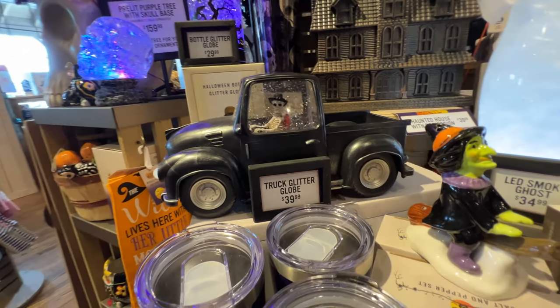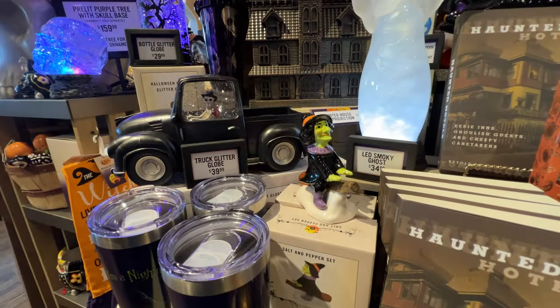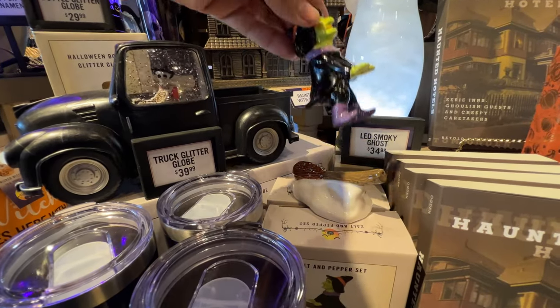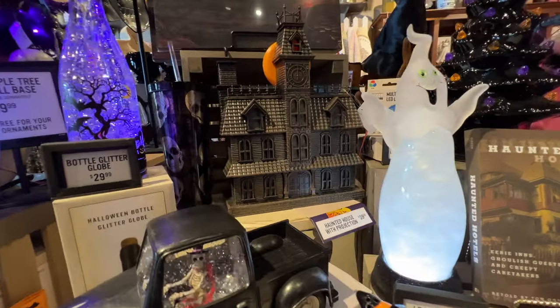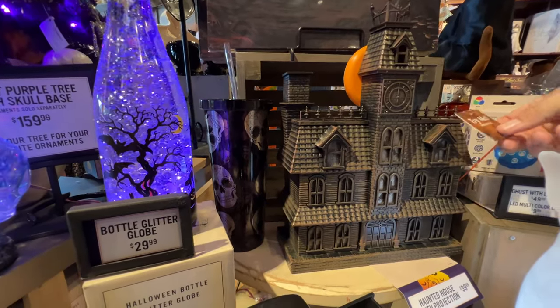All right, we've got a little globe truck. I don't know why the inside has to be glittery and sparkly. It almost seems more Christmassy. It would be great for like a snow effect, but I don't get it for Halloween. And you've got a witch riding a broomstick. That's a salt and pepper shaker. Not sure how I feel about that. All right, here's a haunted house.